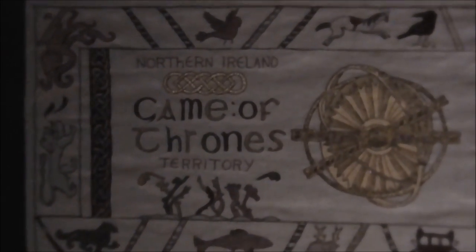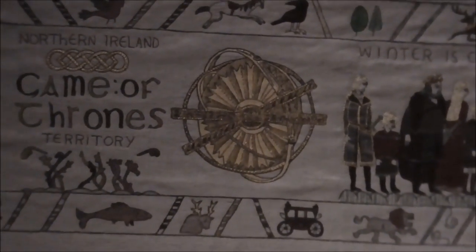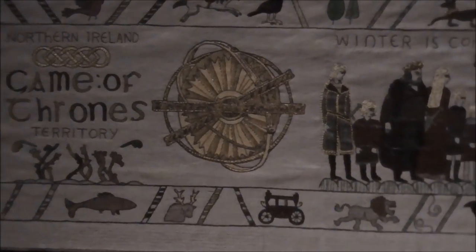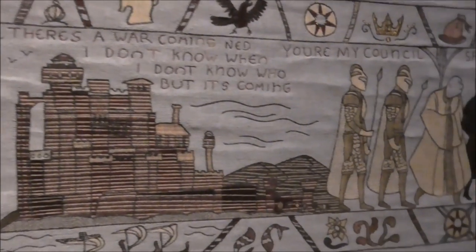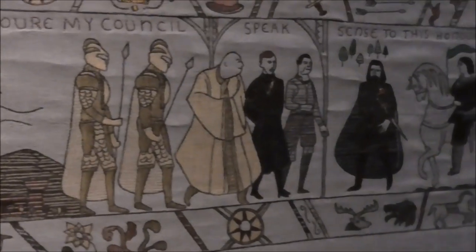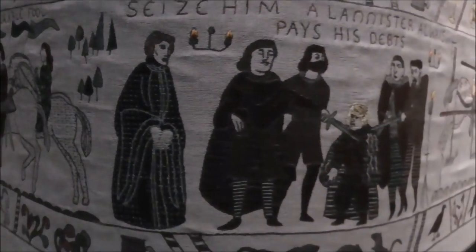And this is the actual tapestry. It's partly made by Ferguson's linen factory down in Banbridge, where I was born, and I know Ferguson's. And because it's 77 metres long, I might not be able to video all of it. And as I come along, maybe you will be able to recognise your favourite part of the Game of Thrones story.